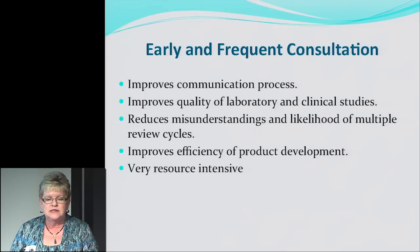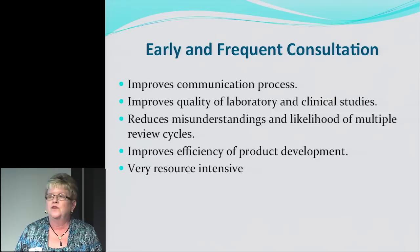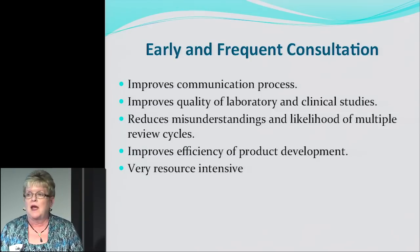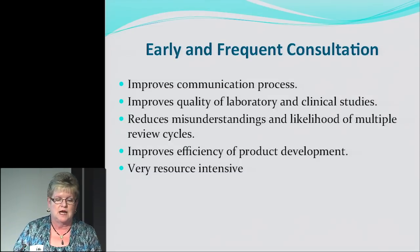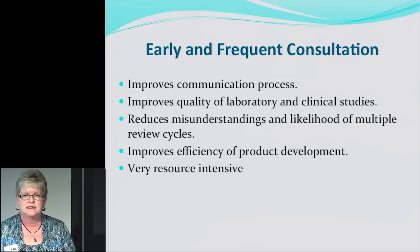However, these days, we have many more meetings, as I've already noted, and we have found that early and frequent consultation improves the quality of the laboratory and clinical studies. It reduces misunderstandings and the likelihood of multiple review cycles. It improves the efficiency of product development. However, it's very resource intensive.